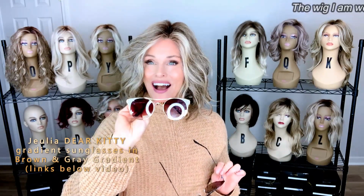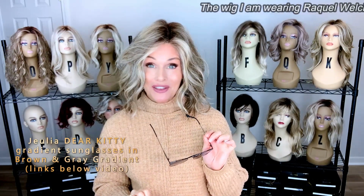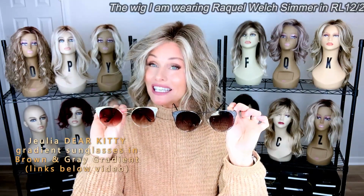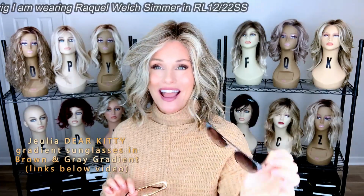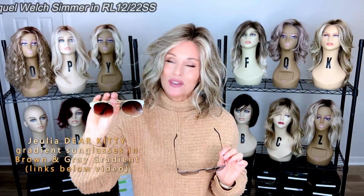You might recall last year, I showed you these Dear Kitty cat eye gradient sunglasses by Julia. They sent me another pair this year in a different color. So both of these are the Julia Dear Kitty gradient sunglasses, one in brown, and this newest pair is in gray. I absolutely adore these. I've worn this pair now for a year, and I'm so careful not to lose it. I am terrible with sunglasses. For some reason, I leave them behind, and I just generally lose them, so I don't want to lose these. These are some of my favorites.